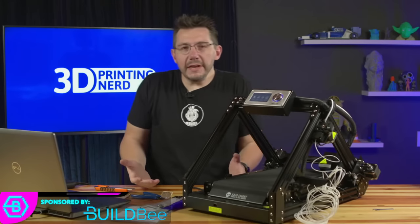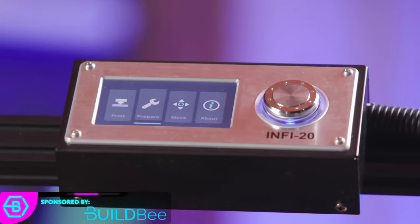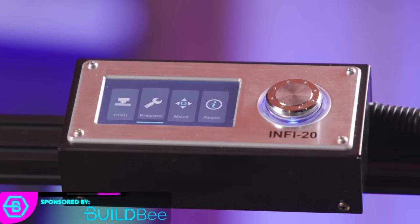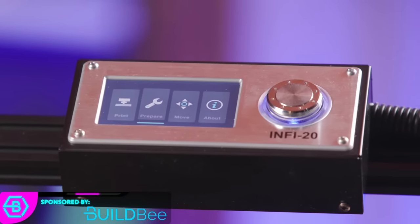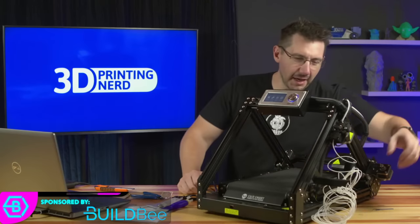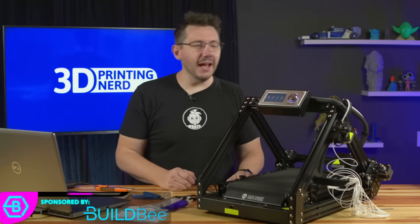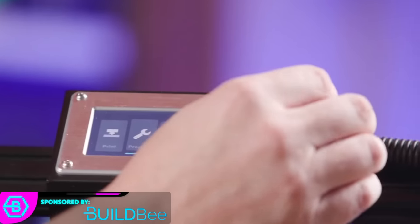Well, here we go. We're ready to do a test print. I think so. Let's do it. Should I use their filament? Yes. Really? Yeah, that's what they give you. If you're going to use the power cord, use the filament. Yeah, that's a good point. Okay, we're going to print the Benchy.